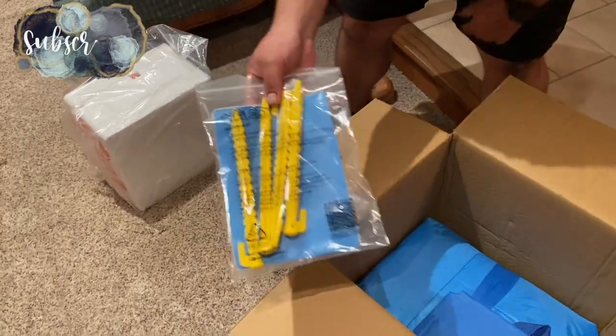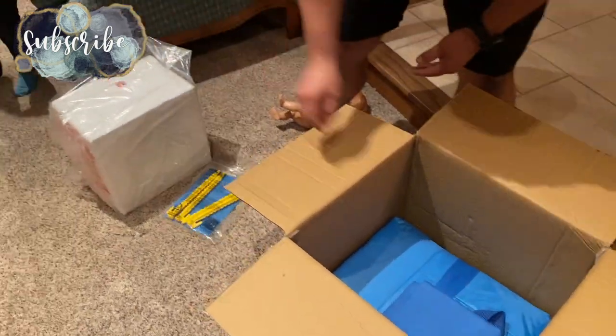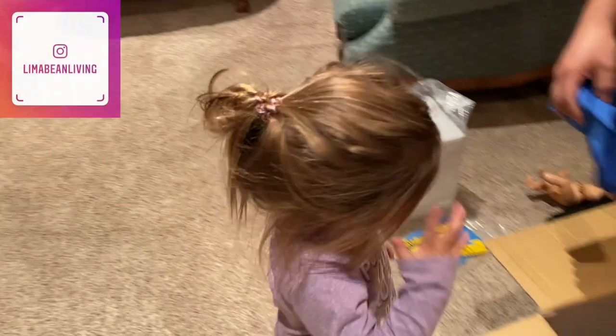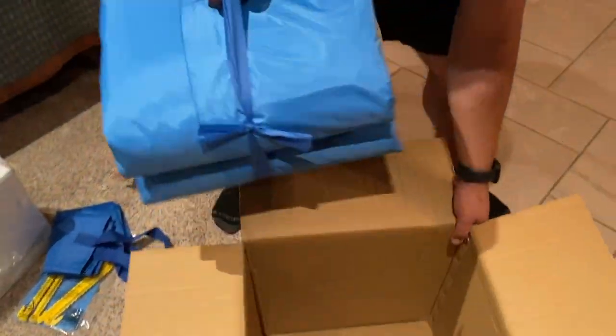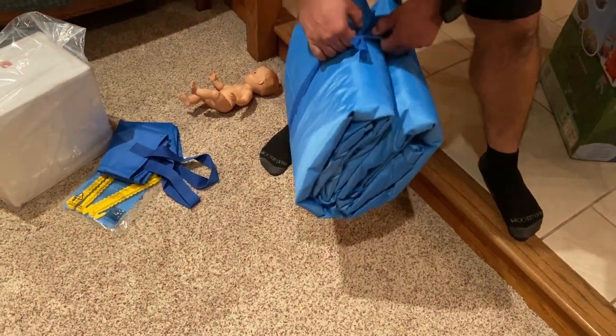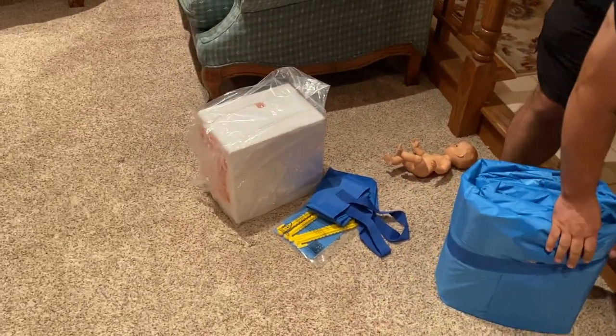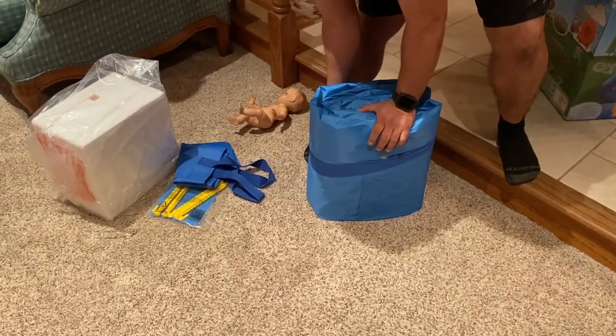So we got some stakes for the outside. Are you so excited? Yeah, there's a stake. I'm guessing this is the bouncer, and then what's in that styrofoam thing must be the pump. The blower. Yeah.